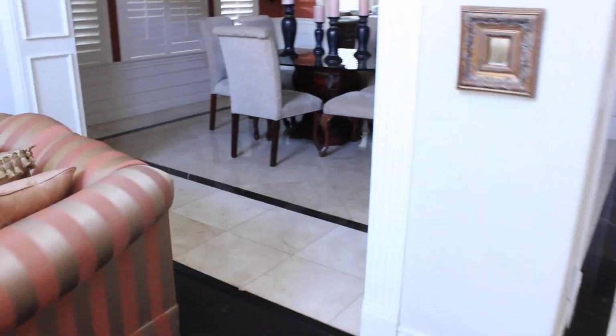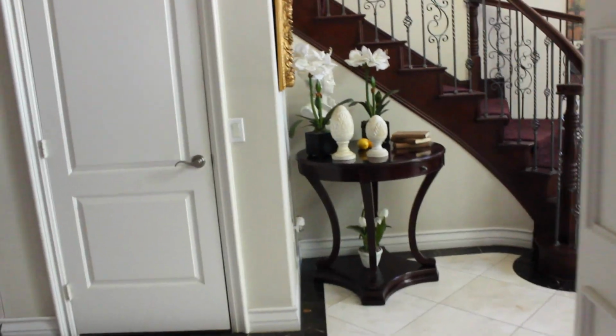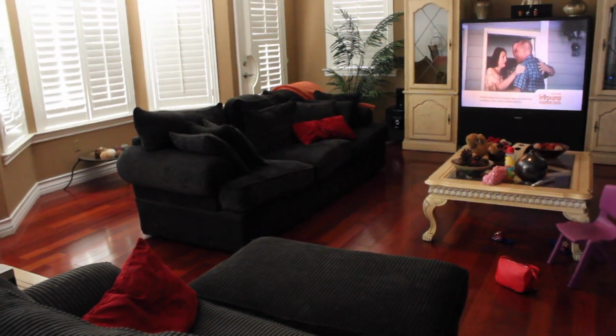An interior decorator did all this. Now we're gonna walk to the dining room that nobody uses. It's only for looks. But go ahead, look around. Now I'm gonna walk over. And let me just say, a lot of this is a mess because of my 3-year-old niece who plays with everything. But this is the living room.